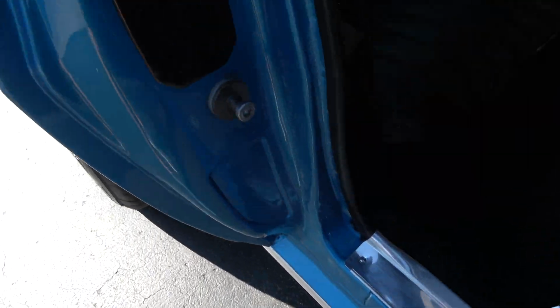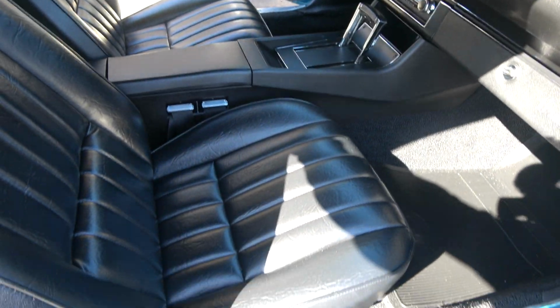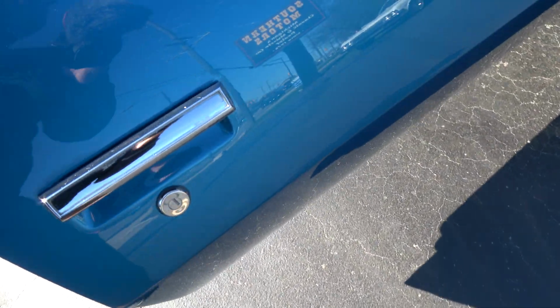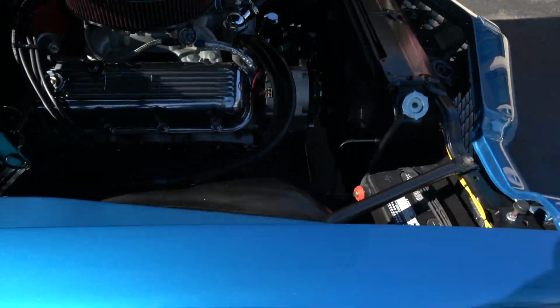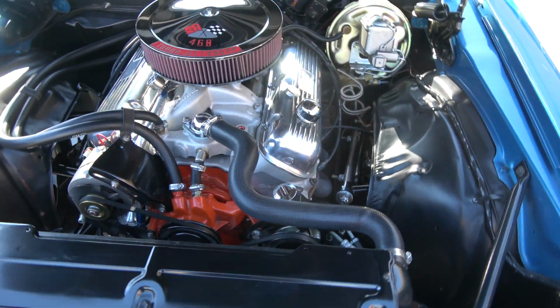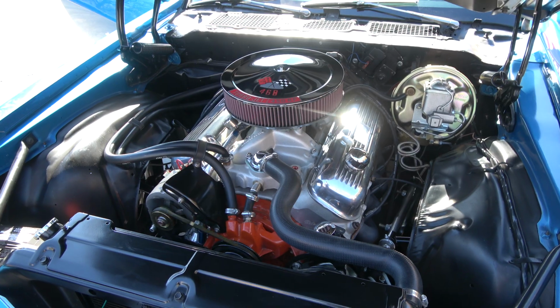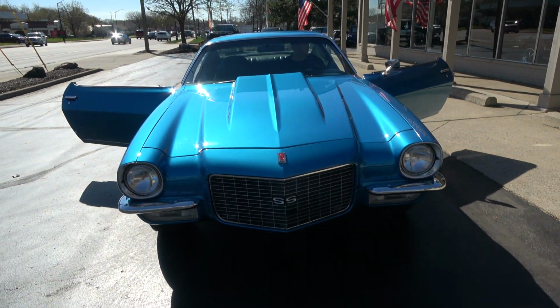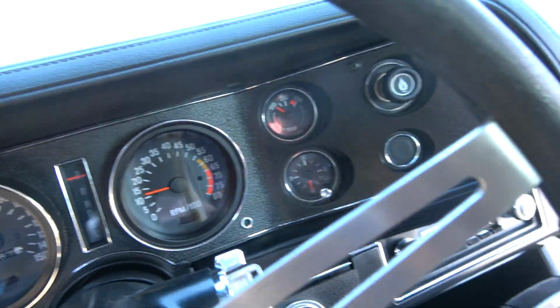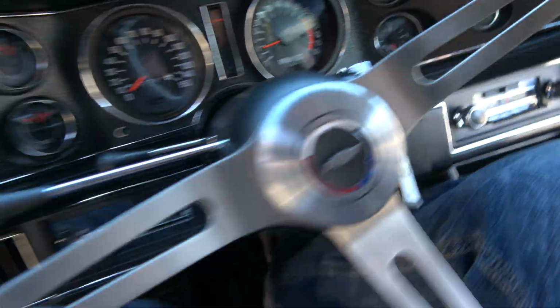New sill plates, new carpet. Seats have been all redone, repadded, refoamed. Nice, nice car right here. Console's in great shape. Does run on pump gas. That's a killer car. Gauges are all functional. Tach works. Aftermarket oil pressure over there. You can see it's holding great oil pressure.